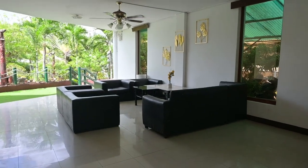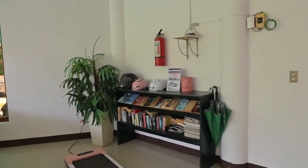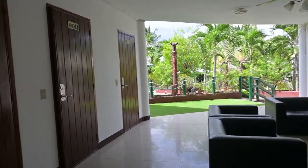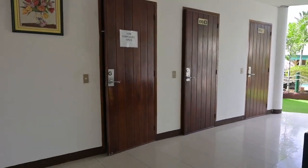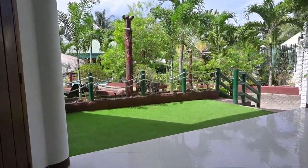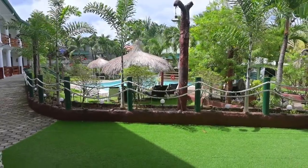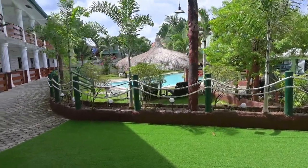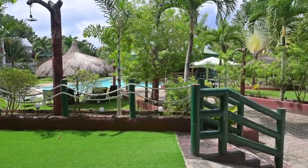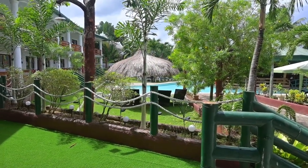This is the waiting area. We have a CR here, so we check it out. The view. They have also a pool. It's so beautiful. This is Harmony Hotel in Pangalo.